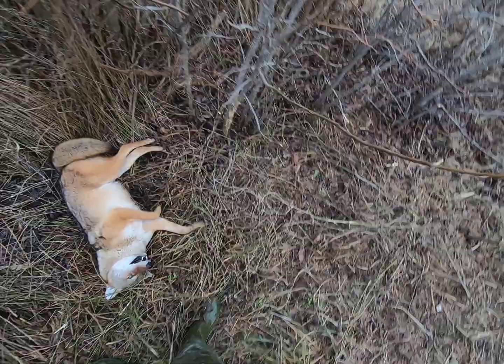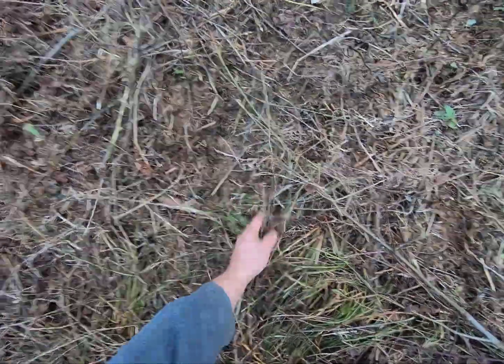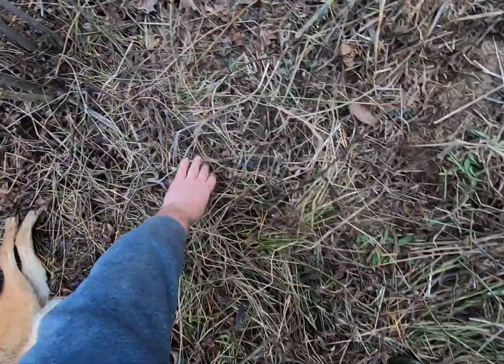Now we're just going to come in here and stand up some of this stuff on the sides to define that trail again. They're going to be coming right up through there anyway, guys. We just want enough of the stuff on the side to bring them right to this one pinpointed area. They're not going to want to step on these briars and stuff, so we're just going to bring them right over there on the sides.